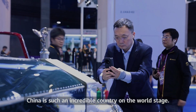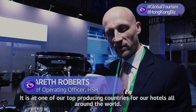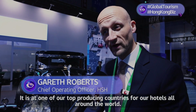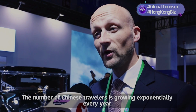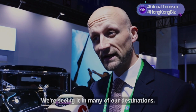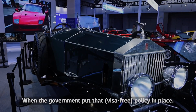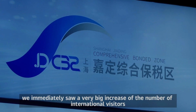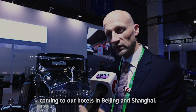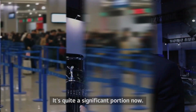China is such an incredible country on the world stage. It is one of our top producing countries for our hotels all around the world. The number of Chinese travelers is growing exponentially every year. We're seeing it in many of our destinations. When the government put that policy in place, we immediately saw a very big increase of the number of international visitors coming to our hotels in Beijing and Shanghai. It's quite a significant portion now.